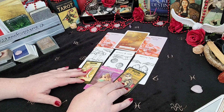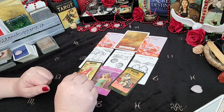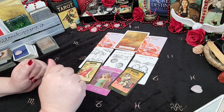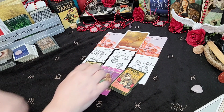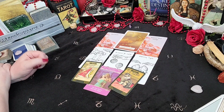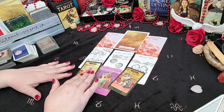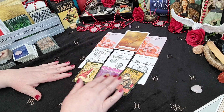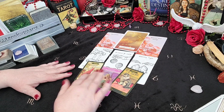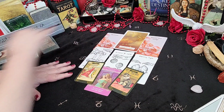Yeah. So I feel like this is a past life relationship, and the only way it's going to come together is if one of you takes a step forward. That's all it is. Yeah, we've got water energy. We've got Gemini. We've got Scorpio, Pisces, Cancer. We've got fire energy here as well, which is Aries, Sagittarius, and Leo. Yep, a decision is to be made.